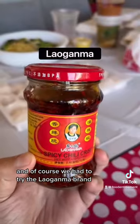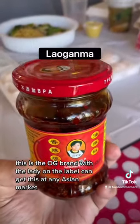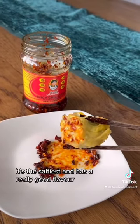And of course, we had to try the Lao Gan Ma brand. This is the OG brand with the lady on the label. You can get this at any Asian market. This is the one that I actually use every day. It's pretty affordable, it's the saltiest, and has a really good flavor.